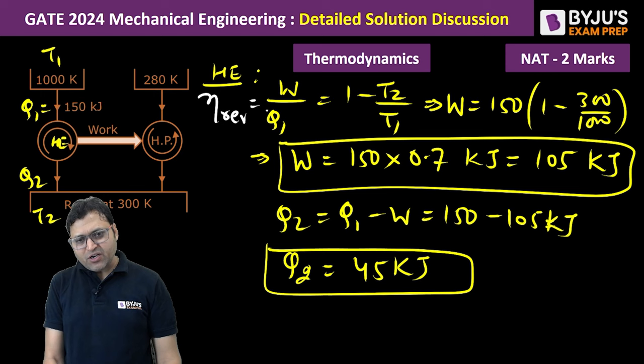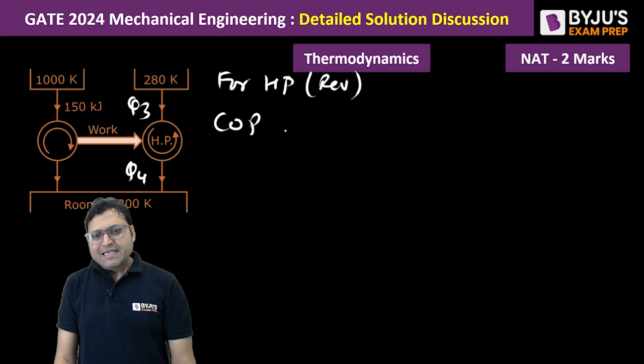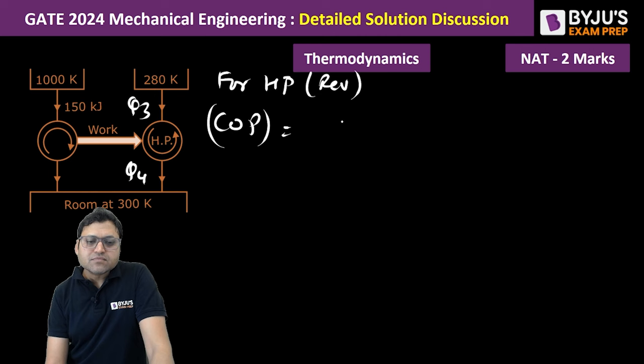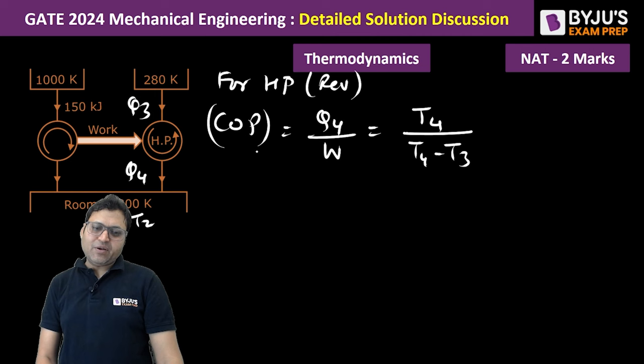Now, if we talk about the heat pump, for the reversible heat pump, COP, that is Q3, let us say Q4, is equal to the desired output, Q4 upon W. Let me call it T4 or T2. T4 upon W is equal to Q4 minus Q3, so T4 minus T3. That will be the COP for a reversible cycle. So we can find out Q4 from here. Q4 will be equal to W.